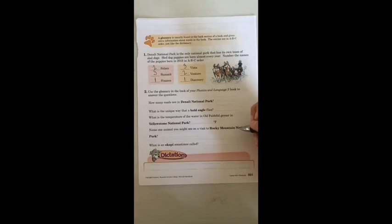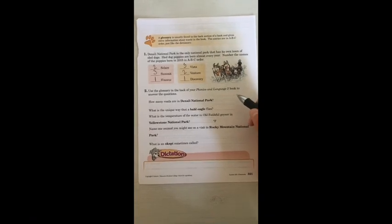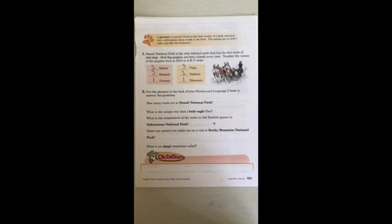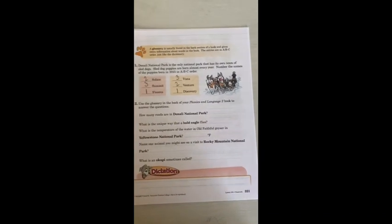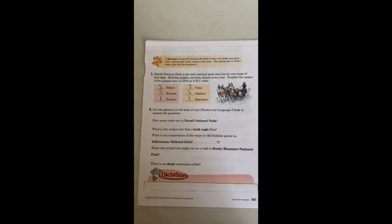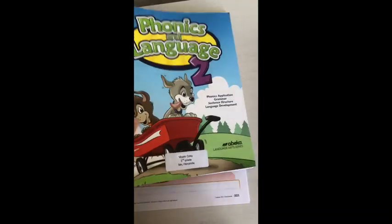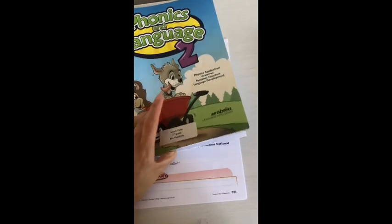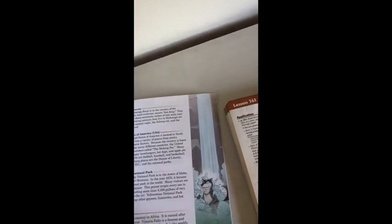Number 2 says use the glossary in the back of your phonics and language book to answer the questions. Okay, so now if you have already torn out your page, grab your phonics book. All right, and we're going to go to the back of the phonics. So let's take our phonics book here. Let's go to the back.